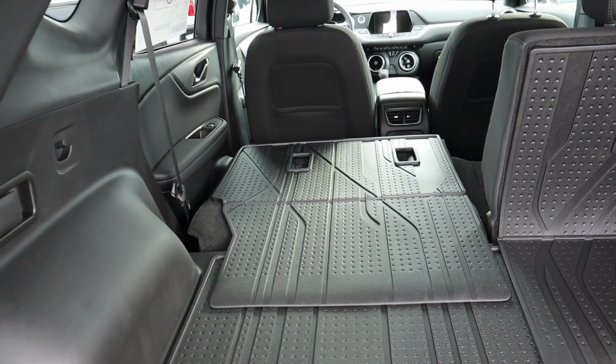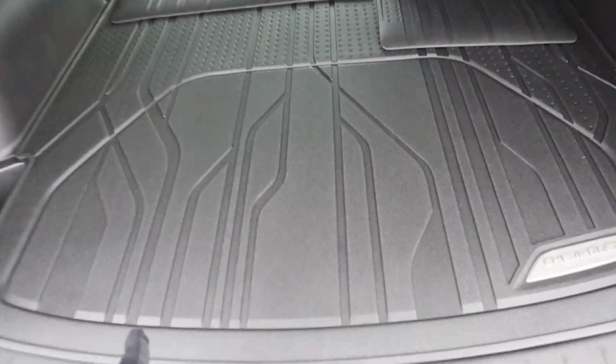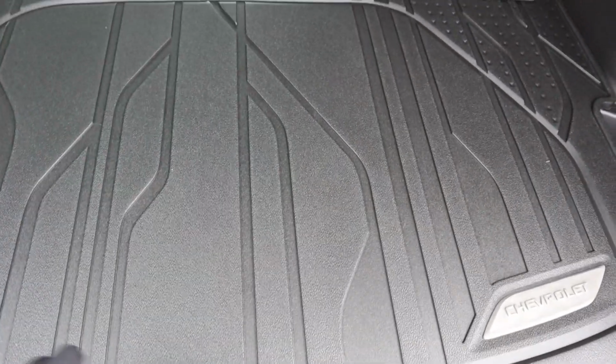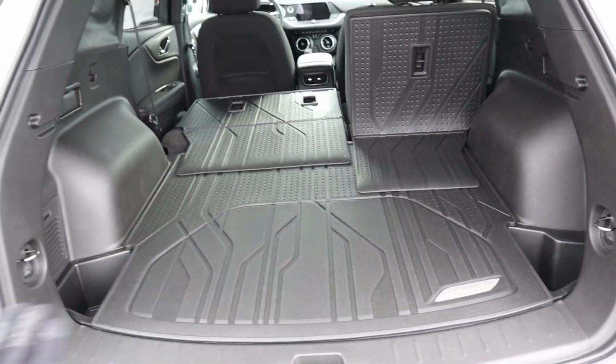Now popping here into the rear, notice that we have this mat covering that continues here onto the backs of the seats, so the back of the seats is protected as well. But you guys can also see storage space is great, especially when you have the second row folded down. And then picking this up, you can see the spare tire just underneath. And then you have that latch right there to throw down the second row seats on both sides, which is pretty cool. But yeah, other than that, that's everything for the back.